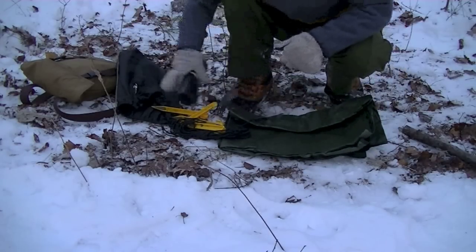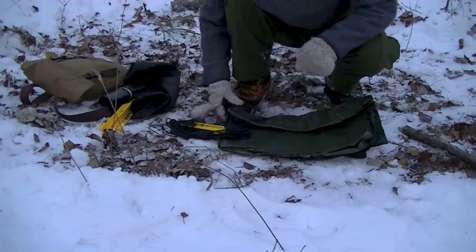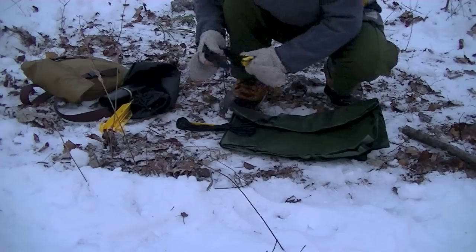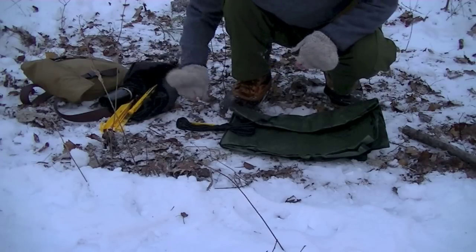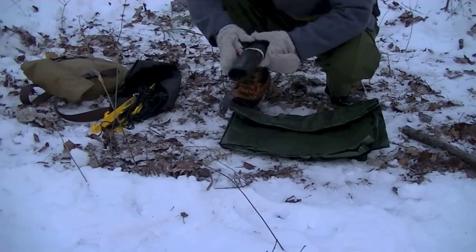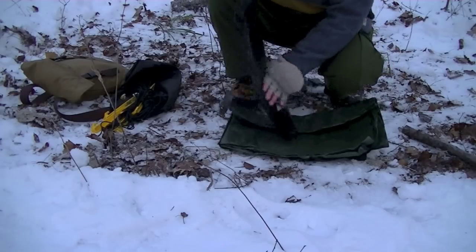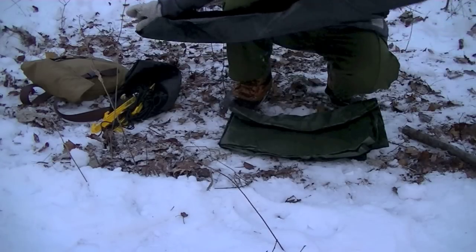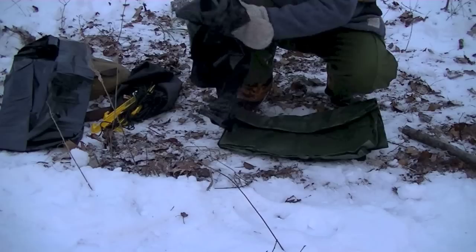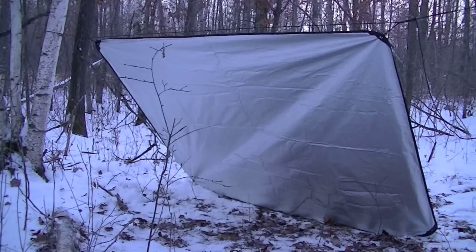Okay, here's my shelter system. Got some stakes, various pieces of paracord and bank line, a couple of drum liners. Let's set this shelter up. Grab one of these drum liners. See what we can do. Okay, there's my cozy little home for the night.